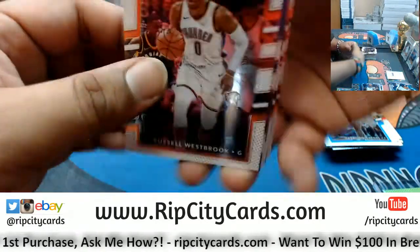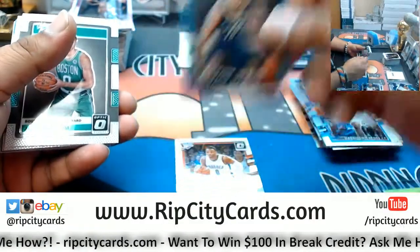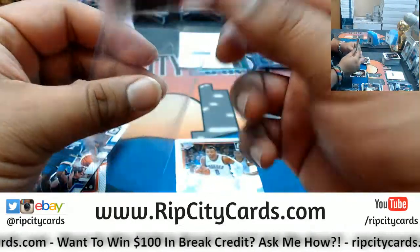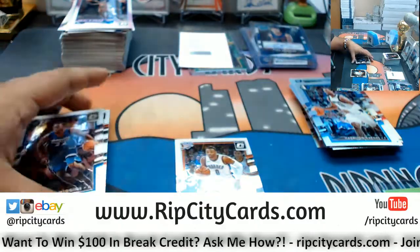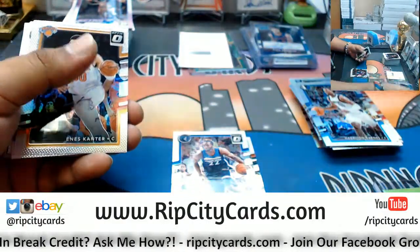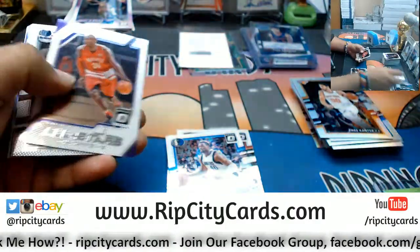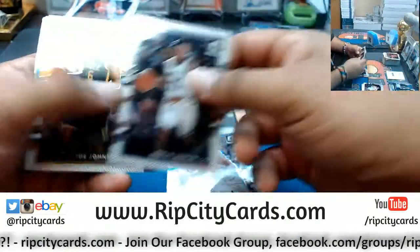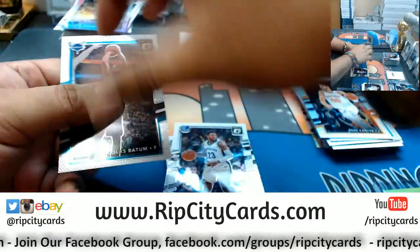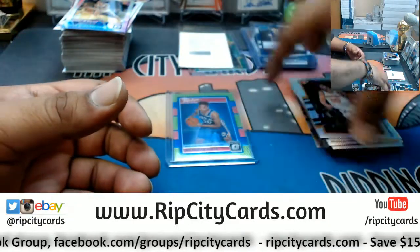And now the last stack, Mojo. Rated rookie for Frank Jackson Pelicans. Jayson Tatum, rookie for the Celtics. Again, those are short printed. I'm going to top load those in a bit. De'Aaron Fox, rated rookie Kings. And a Knicks refractor. Derrick White of the Spurs, rated rookie. A Kobe Laker insert. Frank Ntilikina, rated rookie Knicks. Knicks insert. And that, my friends, is going to do it for the break.